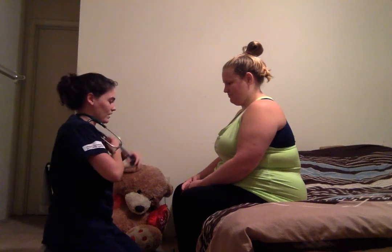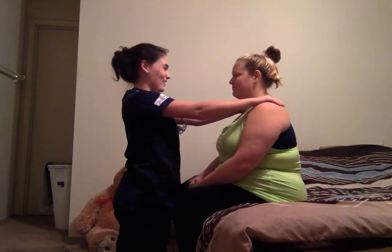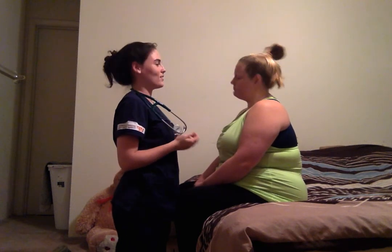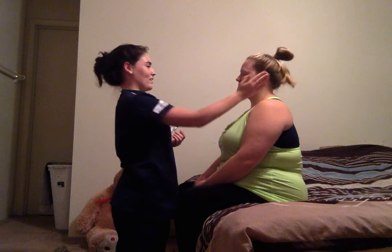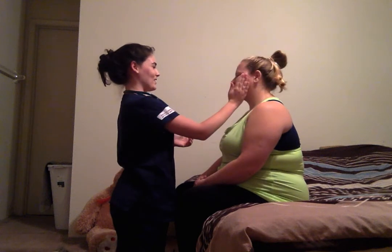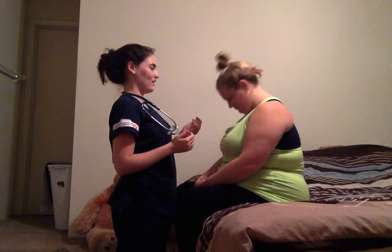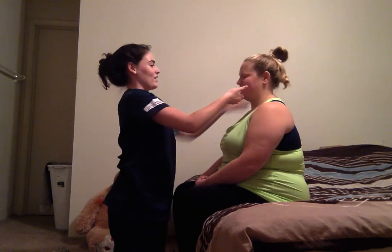I'm going to test her shoulder shrug now for cranial nerve 11. Oh, and I'm going to test your neck range of motion as well. So Holly, if you could go this way, perfect, and then against my resistance. Okay, and then if you could go this way, and then against my resistance, perfect. And if you could go up and back, and then again, perfect. So she had full range of motion and 5 out of 5 strength on all of those.